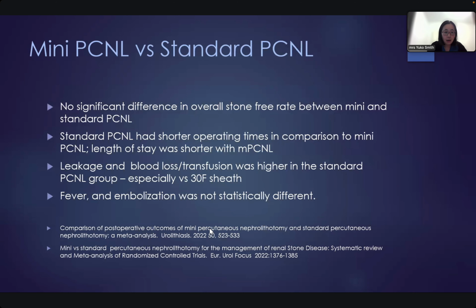And so in comparing mini PCNL with standard PCNL, multiple systematic reviews and meta-analyses have shown no significant difference in overall stone-free rate between mini and standard PCNL. However, standard PCNL had a shorter operating time in comparison to mini PCNL, and the length of stay was usually shorter with a mini PCNL. Post-operative urine leakage, blood loss, and transfusion were higher in the standard PCNL group, especially where the sheath is 30 French. Fever and embolization were not statistically different.